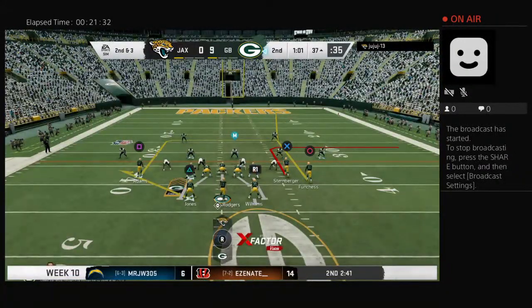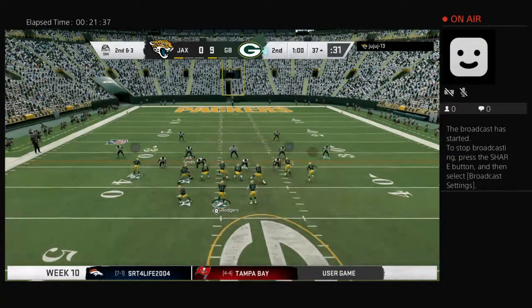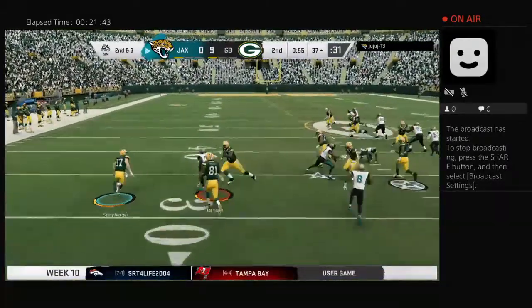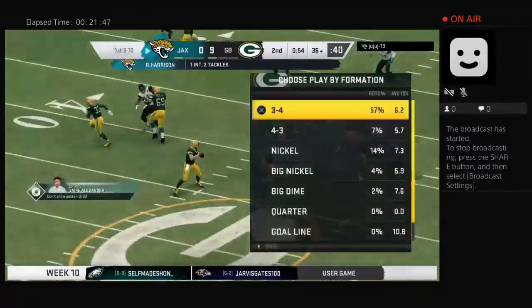Second and 3. Rodgers again now. He rifles one that's intercepted. Picked by Ronnie Harrison. And he's able to take this one back to the 36-yard line.